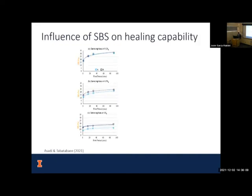Okay. So my student Babak, in his master's work, he did some excellent work looking at the influence of SBS on healing capacity. And he did see that at low levels of damage, you cannot see any influence of SBS, right, on healing capacity. And that's very important. SBS is an elastomer. SBS becomes active when you stretch it a lot, right? That's when we see its effect. So at low levels of damage, that top figure, you don't see much improvement. Then you do start to see improvement using traditional healing capabilities.